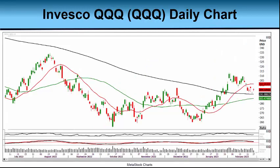Moving on to our next chart, we are looking at a daily chart of the Invesco QQQ, symbol QQQ. The Qs represent the top 100 non-financial companies by market capitalization in the Nasdaq. We're talking here about Apple, Amazon, Microsoft, Alphabet, Tesla, Netflix, that whole group, as long as they're non-financial.